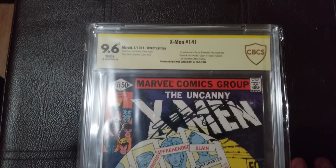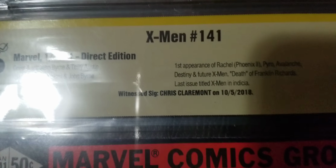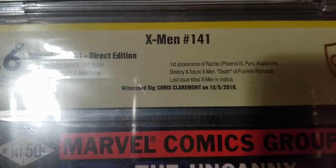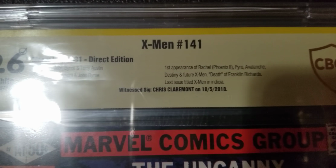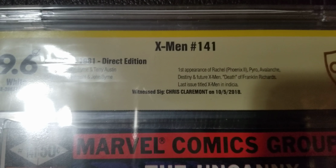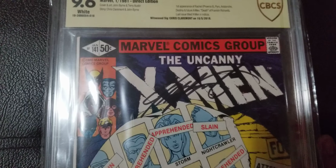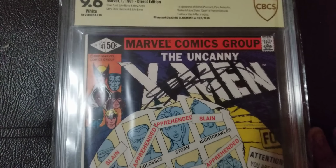Then we got here is, bam, we have my Uncanny X-Men 141, Days of Future Past. There you go, first appearance, guys, of Rachel, which is Phoenix. Rachel is the Phoenix from Excalibur. This is her first appearance. 9.6 white pages, signed by Chris Claremont.